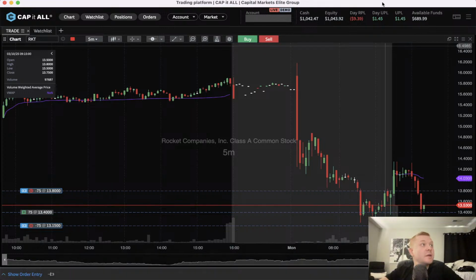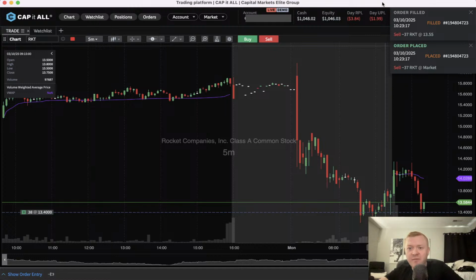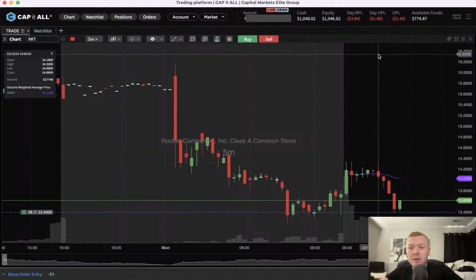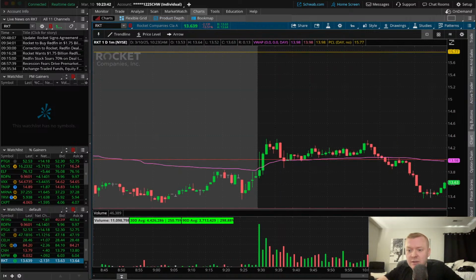There we go. All right, Rocket up over 13.50 momentarily, 13.55. I'm going to take half off of Rocket, reducing the risk a little bit, and may smack it again. Oh, 13.60s. Very good. 13.40 to 13.60, so up 20 cents a share at the moment. 13.64. Nice, nice, nice.